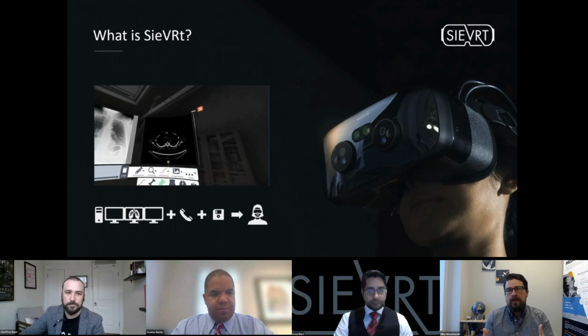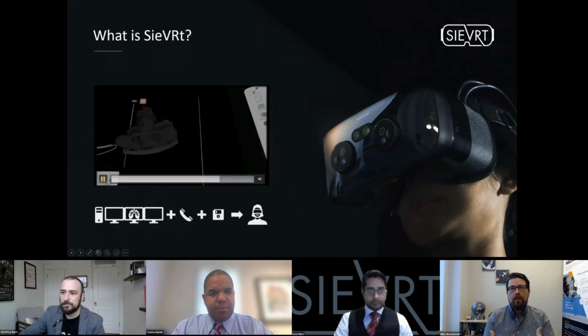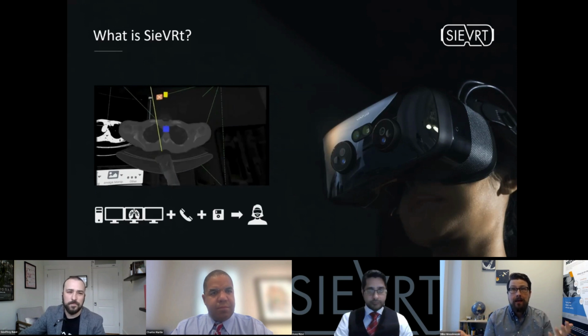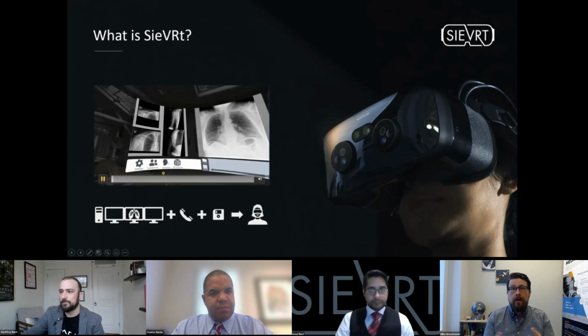And you saw from that picture, really, that the reading room is sort of a complex workflow. Even though it may not look like it, everything in that reading room is extremely important for the radiologist. Everything from the configuration of the computer monitors to the lighting in the room needs to be calibrated and adjusted for each individual radiologist.